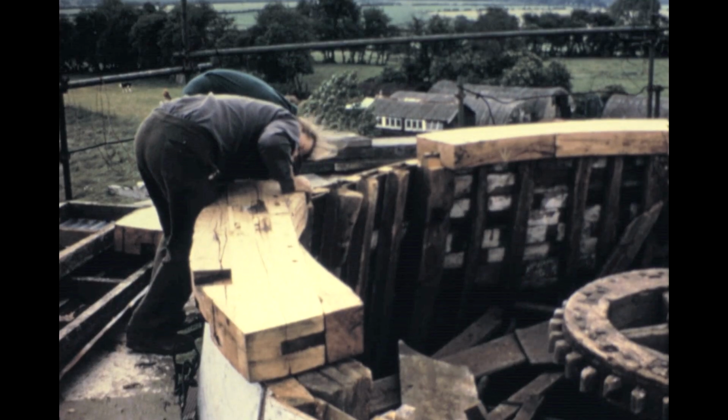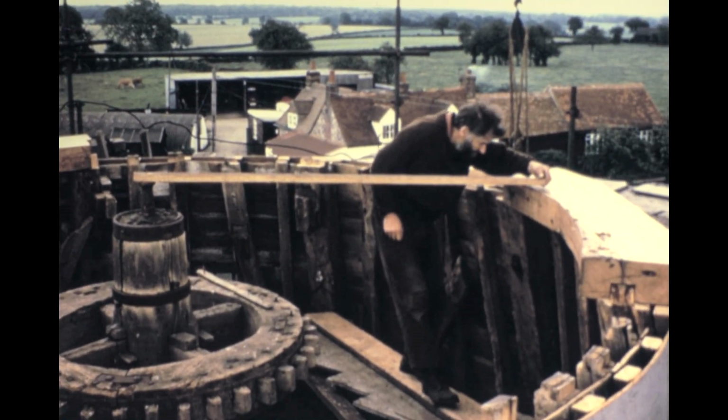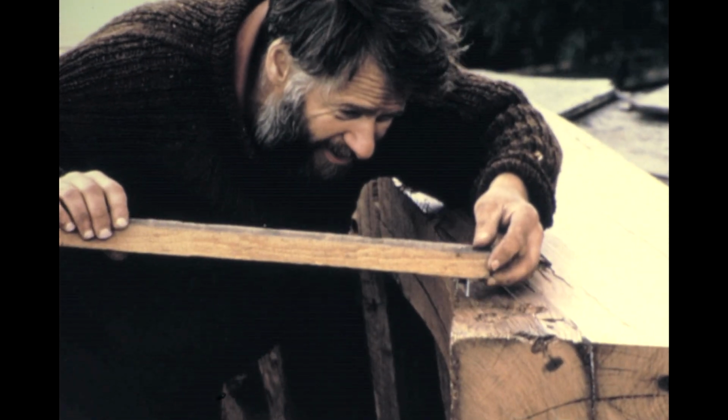In mid-1977, marking an accurate circle for cutting the curb to receive a 14-foot steel ring, like a hoop on a barrel, ended this phase of the operation. This was recorded on film too, but got lost by the film processing laboratories.